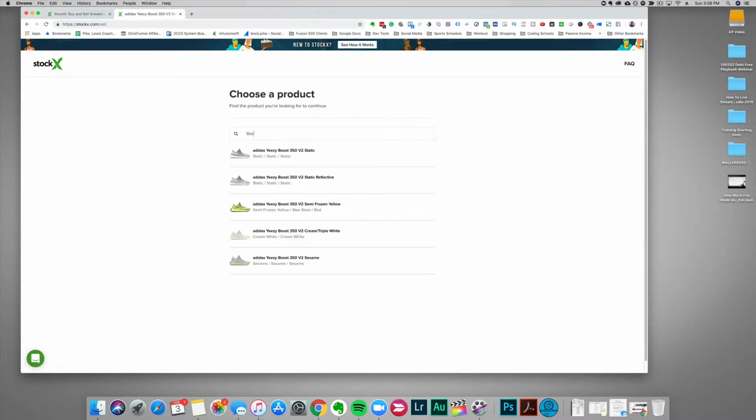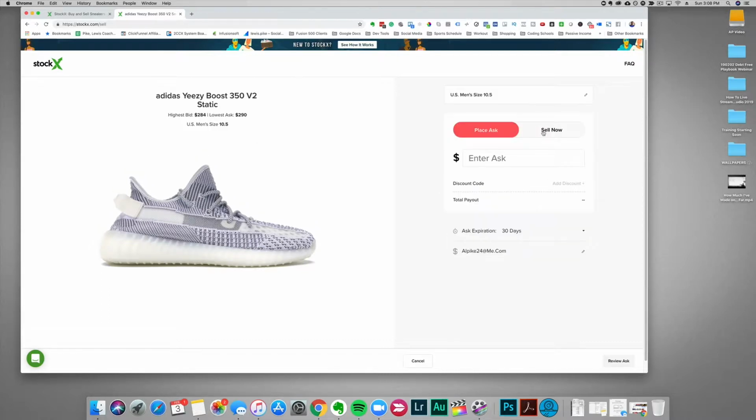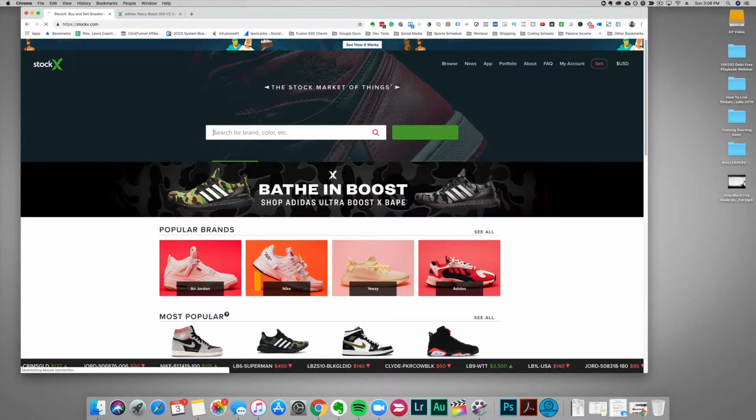Now let's find the other ones. The Yeezy Static. Let's click on those, and let's do 10.5. That's the size I want. So again, I'm gonna come back here, and I just want to do a search, and we'll check out the pricing of it.